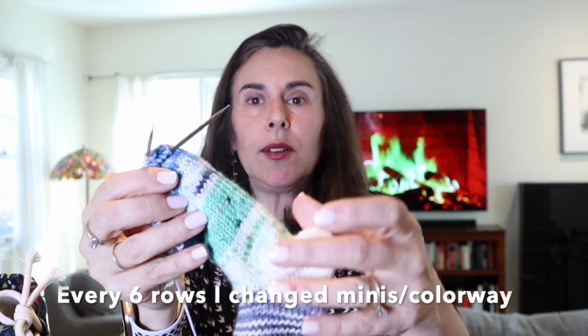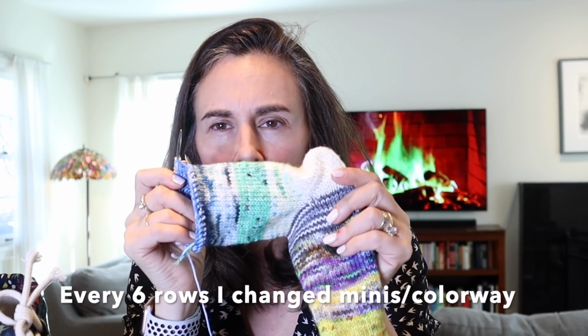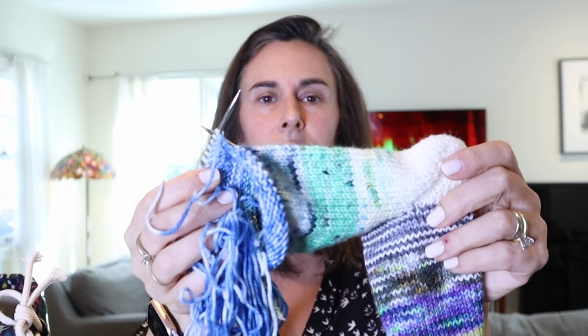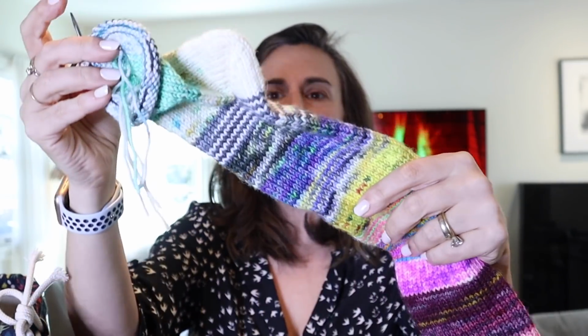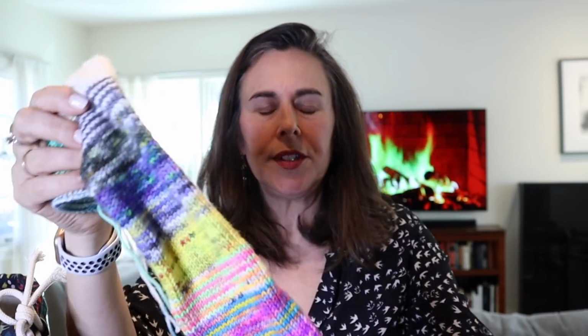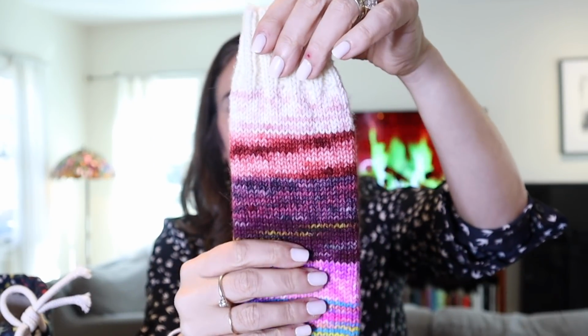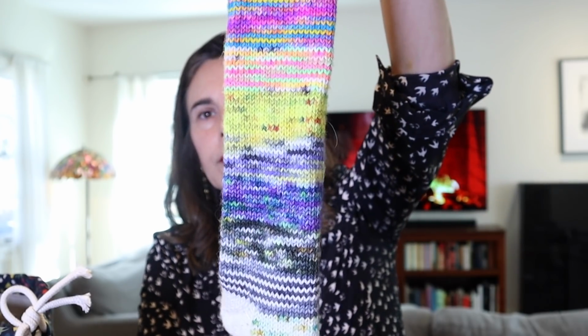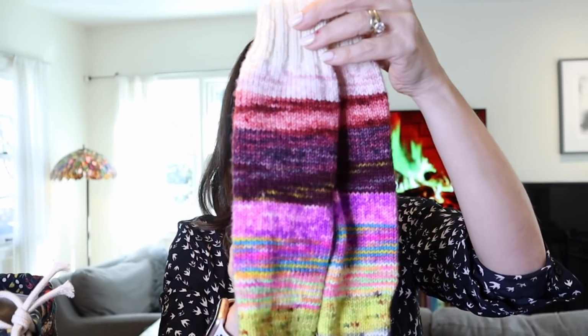Fish Lips Kiss Heel again, that's the heel I do. And I'm doing this one last color. So I'm almost done with this last color, and then I'm going to do the toe with the cream. I still have this blue to do, but I finished that. So I've got 44 stitches on a size 3.